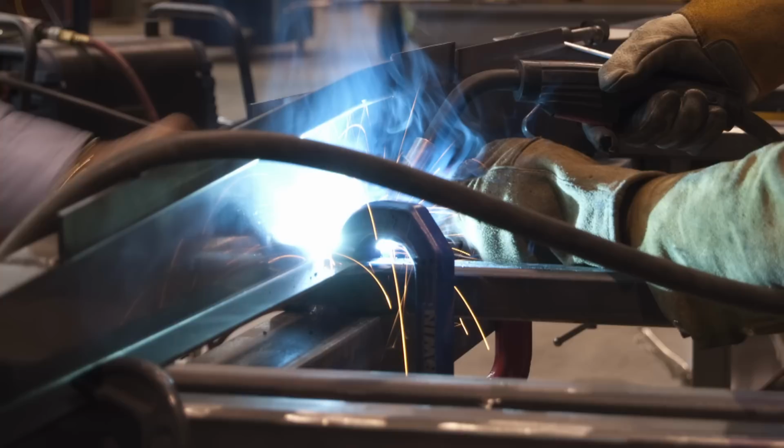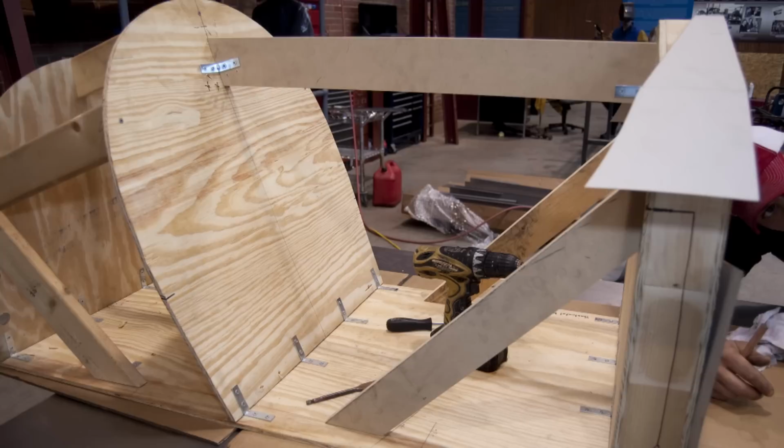With the research complete, the team started with just two frame rails welded to a jig to maintain the alignment throughout the build. Wooden bucks were constructed to mimic the internal dimensions of the car's original body shape, and sheet metal was hand-formed to fit the bucks.